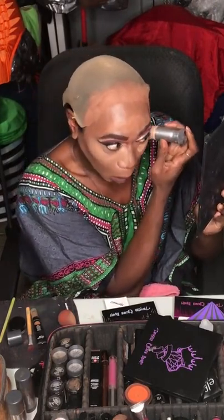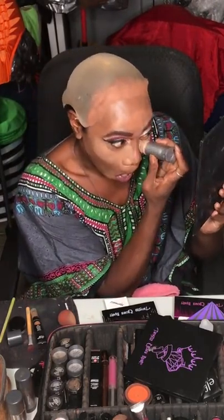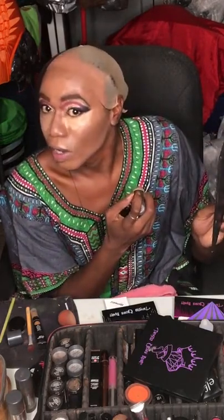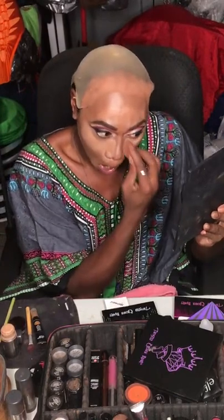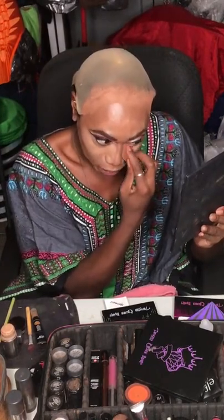Do this that way. See how it sharpens the line that I have there? Same thing, and it's not a lot. And I just stipple. Remember, this point is closest to my eye water line, and that helps me to control how far out.